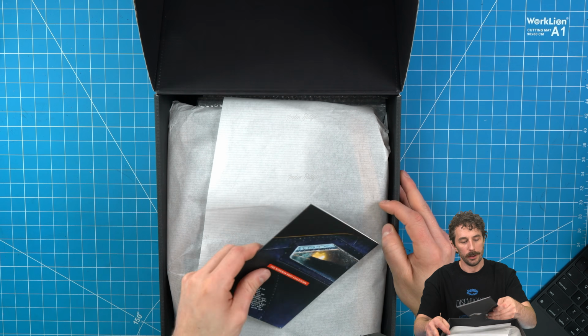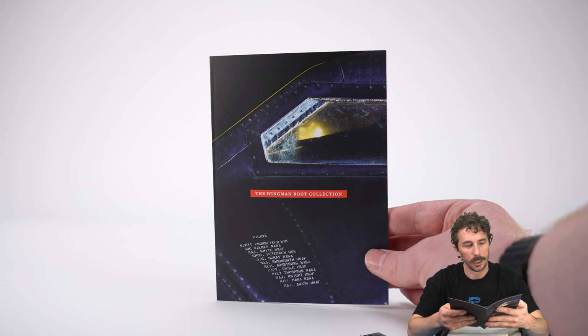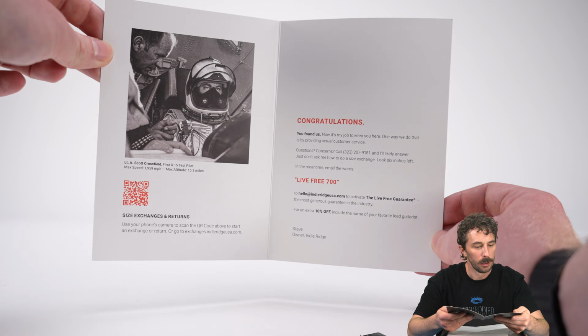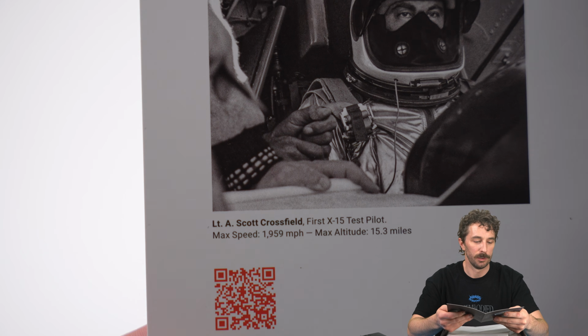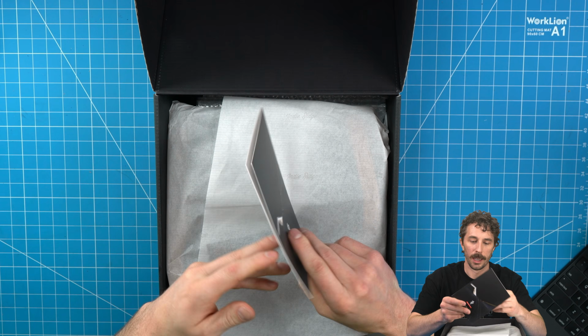Ooh! This is what I was talking about. The Wingman Boot Collection. Lieutenant A. Scott Crossfield, first X-15 test pilot. Max speed 1,959 miles per hour, at least what they've disclosed. Max altitude 15.3 miles.